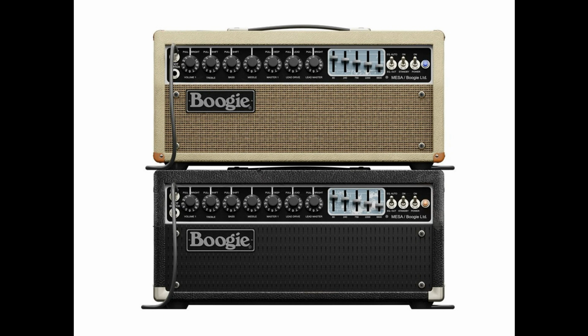Cabinet/speaker simulation. One of the benefits of virtualization is the ability to instantly modify cabinet and speaker dynamics via cabinet simulations and digital impulse responses, IRs. Included is a comprehensive cab sim module with hundreds of IRs made by 5x5 Studios.